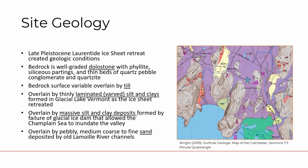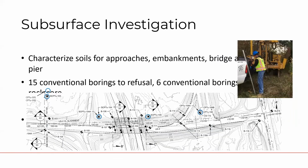Steve, can you advance? And so what you'll see here in this image is the center line of the existing US2. And you'll notice there are several locations where there are borings, and then there are several locations where there's CPTs, or in this case, seismic piezocone and then piezocone tests. And on my screen, I'm seeing the slide is a little bit jumbled, so I'll do my best.